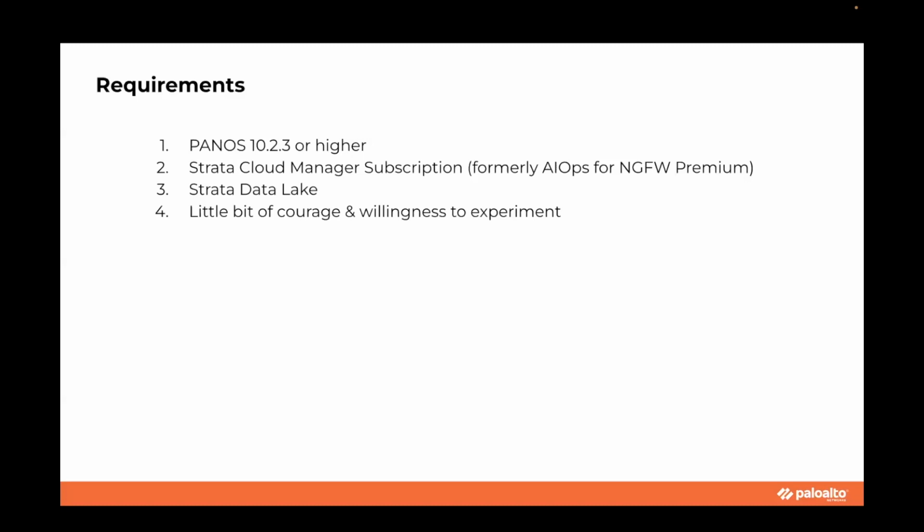But a customer that is currently using Panorama and has its features and doesn't have really pain points with Panorama, it doesn't make a lot of sense to migrate them for now. Also important to note, there is no official migration path as of now. So if a customer, a Panorama user, would want to go to Strata Cloud Manager, it's manual work for now, so no import functions as of now.